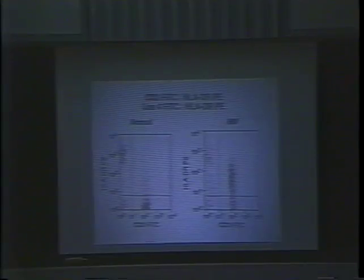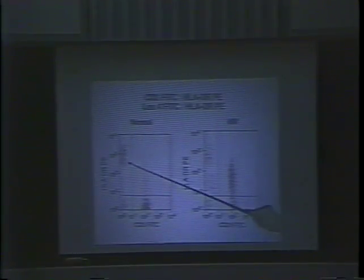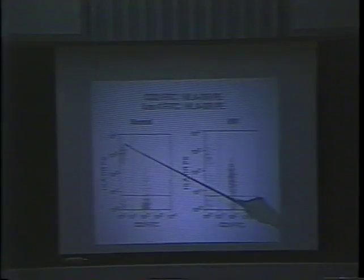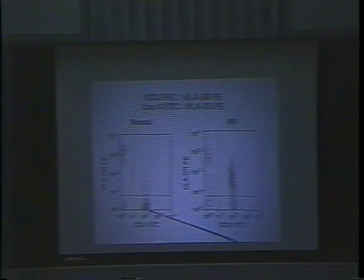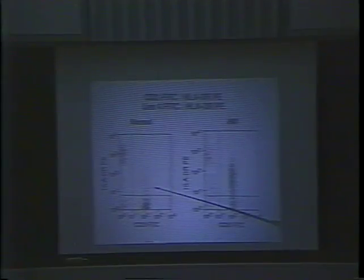This slide represents the difference between a normal individual and an individual who's infected with human immunodeficiency virus with regard to the activation set of the different cells which make up the immune system. In the normal, we can see the normal B cells, or antibody-secreting cells, which are identified by their fluorescence here. T cells are identified by their fluorescence with this marker, which is associated with T cells. Notice that in normals there's a small number of activated T cells.